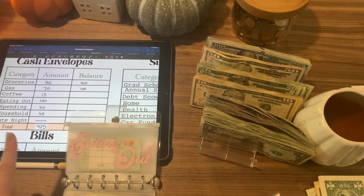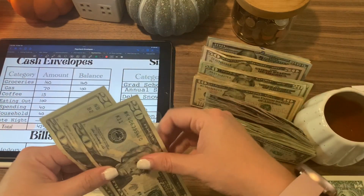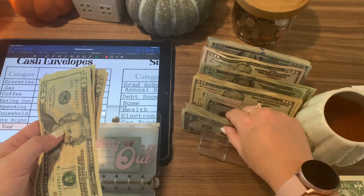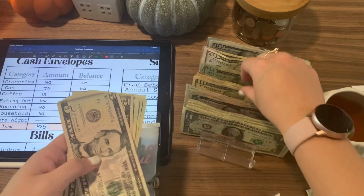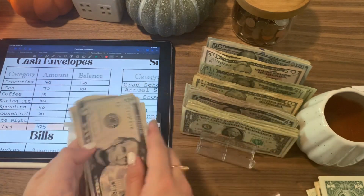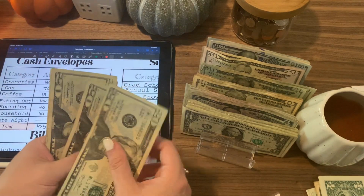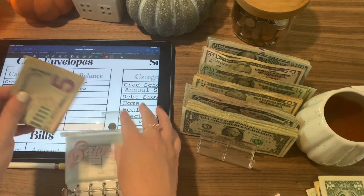Eating out is going to be getting 100. Also, I'm going to do 20, 40, 60, 80. And then I think I'm going to do 2 fives and a 10. Actually, wait, I think I organized this the opposite way. Okay, so we have 20, 40, 60, 80, 90, 95, 100. Perfect. That's actually exactly what I wanted.